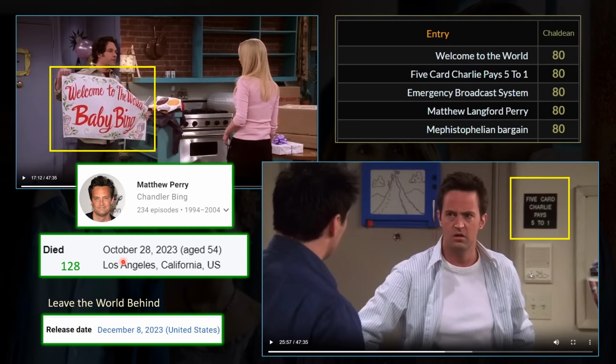Again, we can ignore the zero in the numerology. So October 28th is a 1028, and ignoring the zero, that number turns into 128. And that matches December 8th's release date of 12/8, 128. There's an interesting match between his death and the release of the movie. And considering that I think Courtney Cox, not Courtney Cox, but Julia Roberts, I believe, was married to Matthew Perry in the movie, there are a lot of connections here.